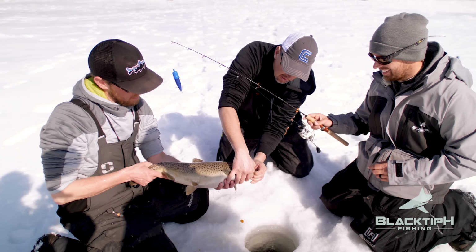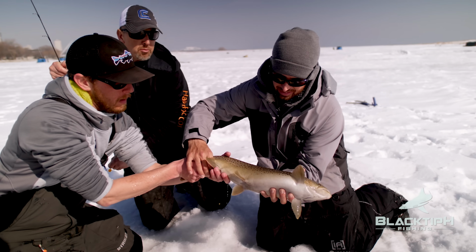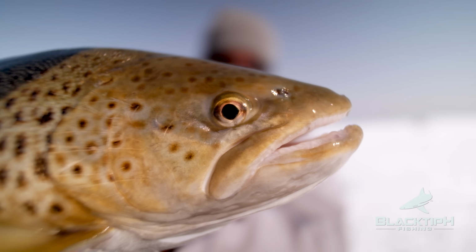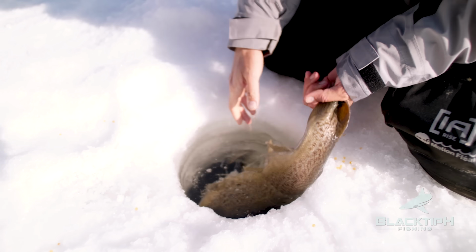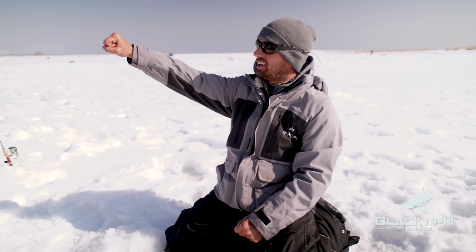Can you get her on the choker hook real quick? There you go. Just hold her tail up so the eggs don't all jump out. Then you can let her go when you're ready. But it's a nice little brown right there. Chunky. Got her in real quick. Not as big as Don's, but it's a good start. Woo! First fish, Eric. Nice job.